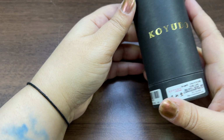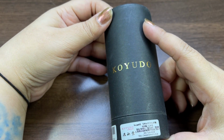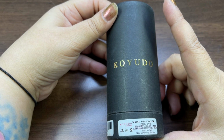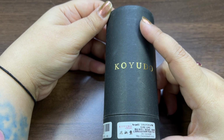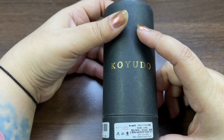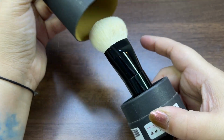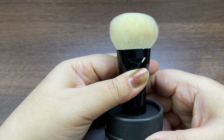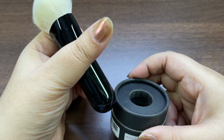Then I have another foundation brush for you, which is the Koyudo brush. I bought this on Beautylish. Beautylish currently is not shipping to India, but I bought this on there. It's one of those Japanese brushes by a Japanese brand. It's a natural hair brush, and it's stunning.